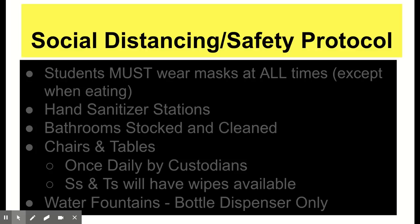There will be a rotation of checks throughout the day for our custodial team to check on all bathrooms throughout the building. All classroom chairs and tables will be thoroughly cleaned on a daily basis. Students and teachers will have topical wipes provided upon request to wipe down their desktop and chair if they feel inclined to do so. All water fountains will have the mouth drinking piece turned off. Students will have the water bottle filling fountain available for their use.